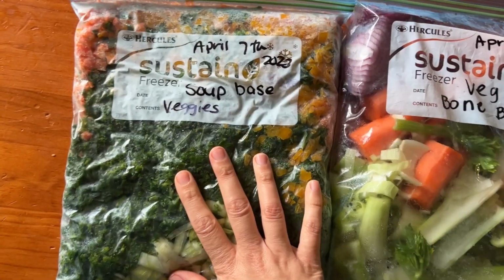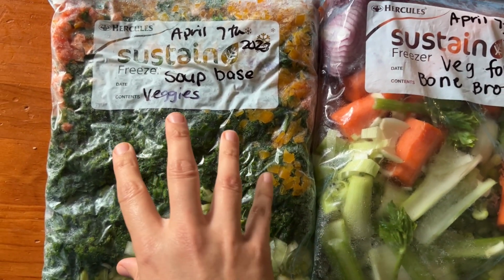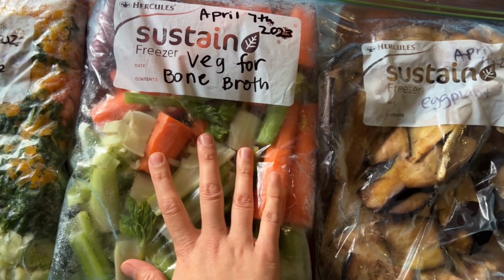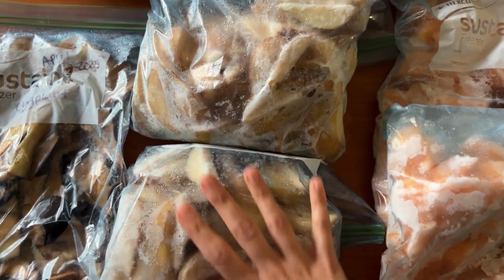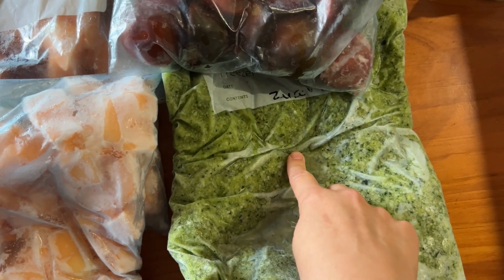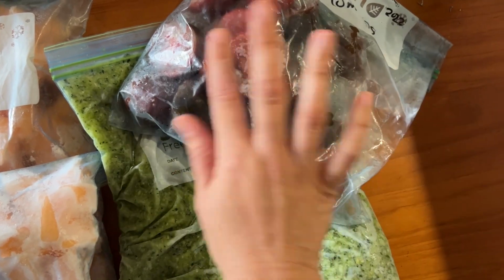So it just takes a little bit of time and a little bit of effort for, in my opinion, a huge payoff. All right, guys, we've got our soup base. We've got all of our veggies in here to make a delicious vegetarian or meat soup. We've got a base for a bone broth. We've got the eggplant thinly sliced up. We've got our pears, our two bags of pears, our two bags of cantaloupe, our zucchini that we chopped really small in the Thermomix and preserved. And last but not least, our tomatoes.